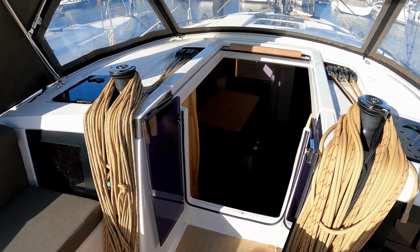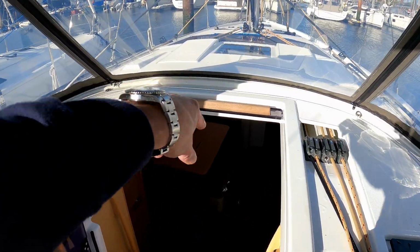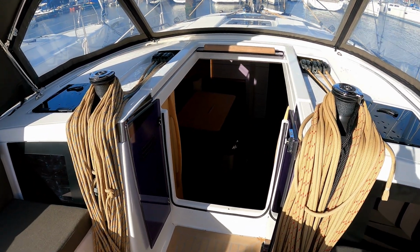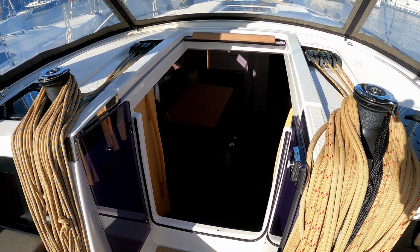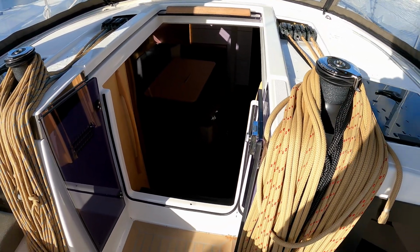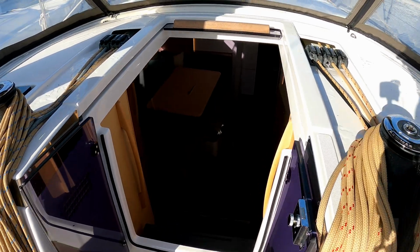Split perspex doors there, and then this whole section here slides back, so if you want to, you can get fresh air and light in, but not obviously the sea spray. So let's go and have a look below. I'm just going to slip my shoes off, and we'll have a quick peek down below.